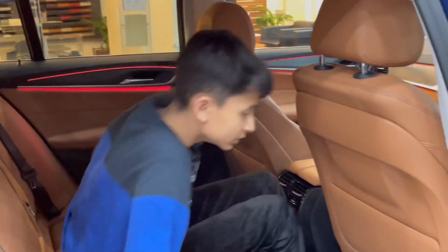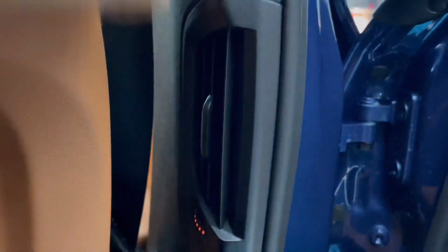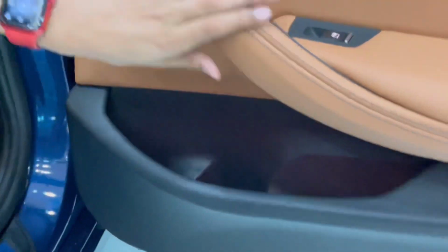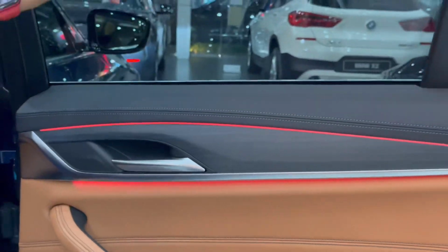Now if I come to the center seat and come on this seat, you can see you have an AC vent over here. And then if you go up, you have a suit holder right here. That's it. You have the BMW written over here, and now the door. You have storage over here for putting your bottles, same leather, ambient lighting, the wood, and the window.